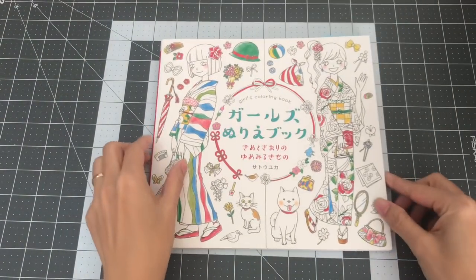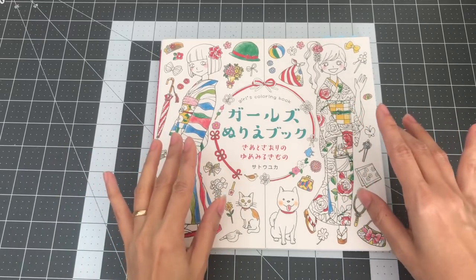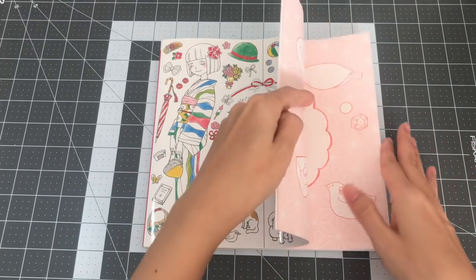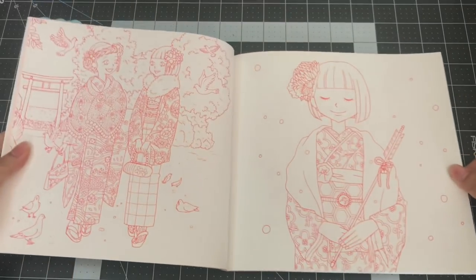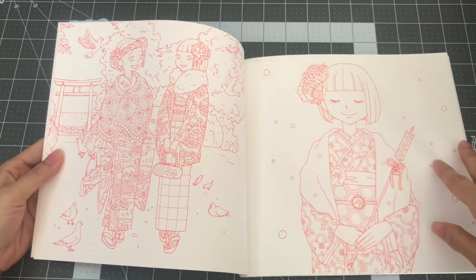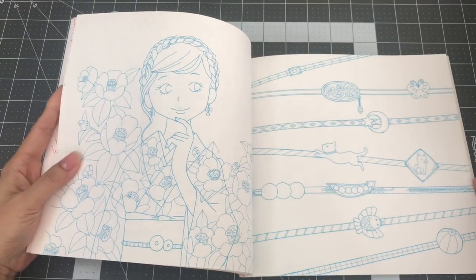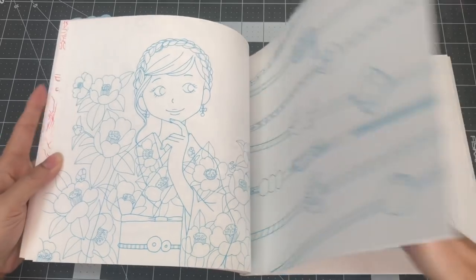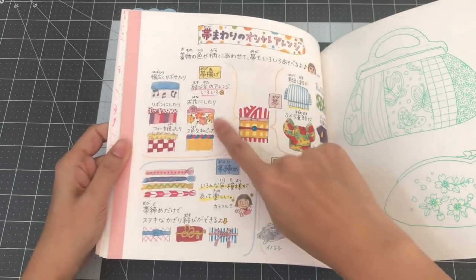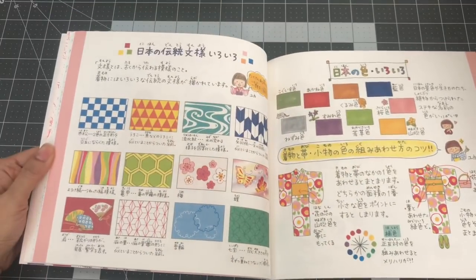Next, Girls Coloring Book by Yuka Sato is about kimonos, and also 2 different girls. I know one of them is Saori, but I can't remember the other girl's name. It just gives you different scenes of girls wearing kimonos, and there is no black line art. It's a lot of the reds, blues, and I think green. What beautiful images, though. And it also shows you little tips of the design and colors of the kimonos. I wonder if there was one on this side. There you go.